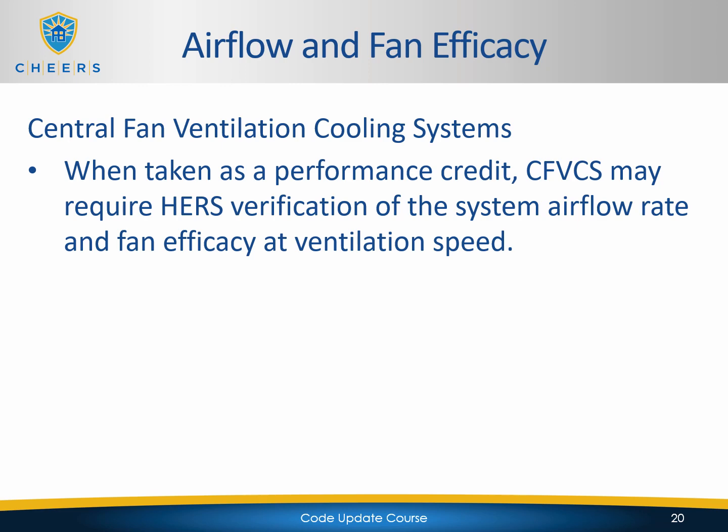Because it is a ventilation cooling system, it's going to operate likely at a different speed than it would under regular cooling when it's connected to a condensing unit. So you're going to need to verify this system, and you may have to do two verifications, one for the cooling system where it has a standard AC, and then one for this central fan ventilation cooling system. You're going to use the thermostat to get this running in ventilation speed, and then you're going to measure your airflow, and you're going to measure the watts per CFM.